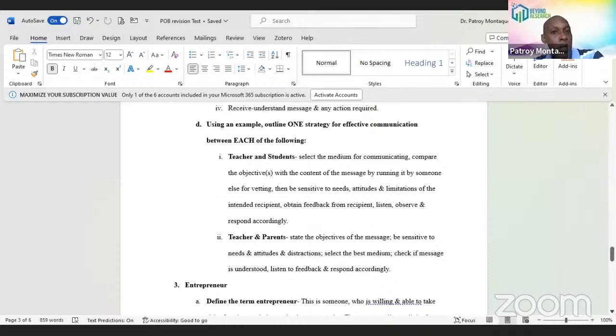For example, in a teacher-student setting, it could be a class meeting, or simply teaching a lesson. So you would decide how you want to communicate this. Do you want to dramatize your lesson? Do you want to use a song and various activities? So you would select your mode, and at the end you ensure that you get their feedback. You're just asked to use an example and one strategy. At the end, whatever is communicated, at least obtain feedback from the recipient, observe their response and respond accordingly.